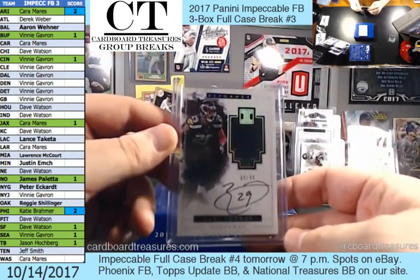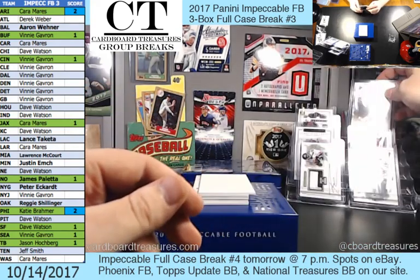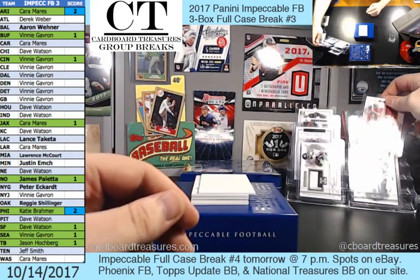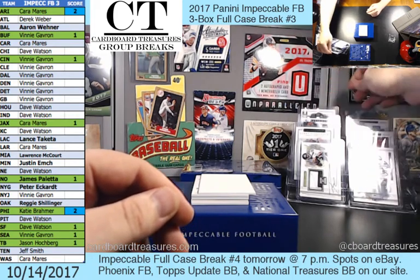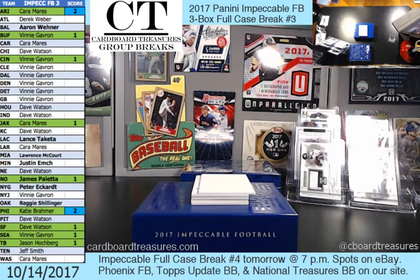All autos have been on card except for one or two of the rookies. Bethard was on card. Sidney Jones was on a sticker. So hit number two for Seattle. We have a three-way tie at the top of the leaderboard.